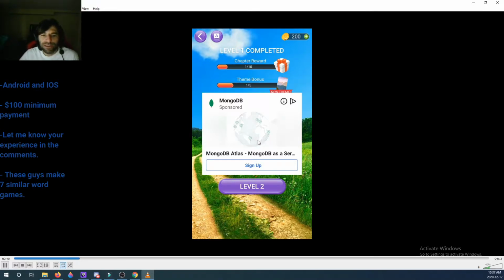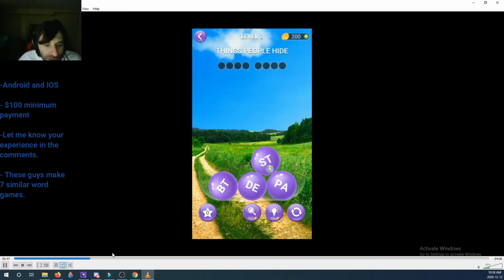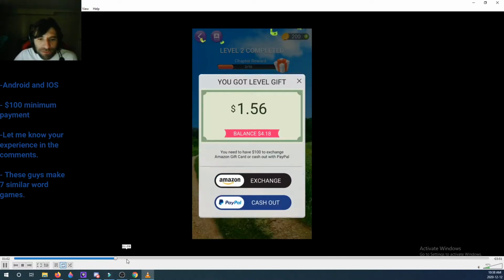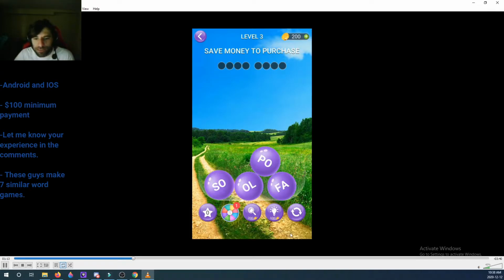Now, there's this ad here, which is fine. You just click on the level 2. It kind of reminds me of that other game I just reviewed that would put an ad right on top of the continue button. But we have solved that issue. Gentlemen and ladies, there's not much to say about this game. You match the letters to match a word. That's it.